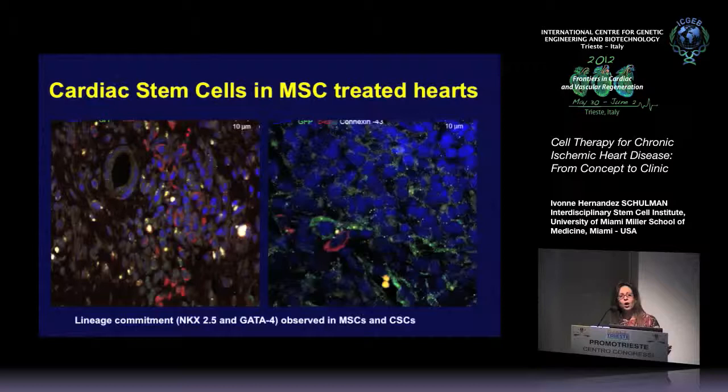Studies in vitro also showed that the MSCs not only stimulated proliferation of the cardiac stem cells, but also promoted their cardiac lineage differentiation as assessed by markers NKX2.5 and NKX4.